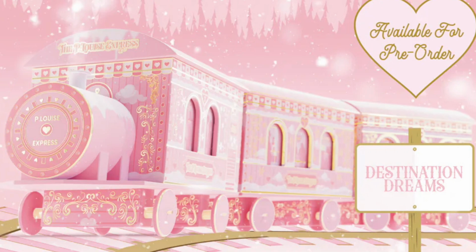And I'm actually going to open with a single branded advent calendar, and this is P. Louise. I wanted to start with this one because I know there's limited stock of the advent calendars, so if you're interested in getting one, I wouldn't wait for too long. So P. Louise are a bit secretive about their advent calendars. We don't really know many details.